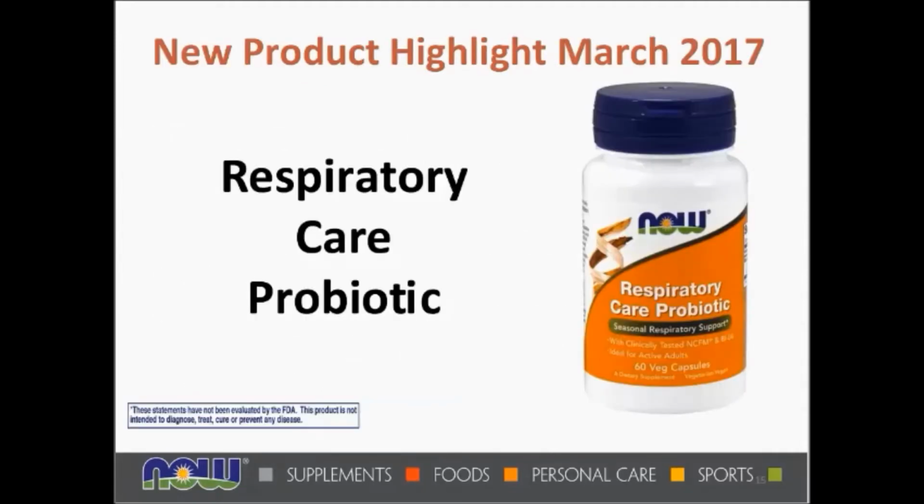And Tammy, if you're at the tail end of this, someone wanted to know, because most probiotics do require refrigeration, does this one need to be refrigerated as well?